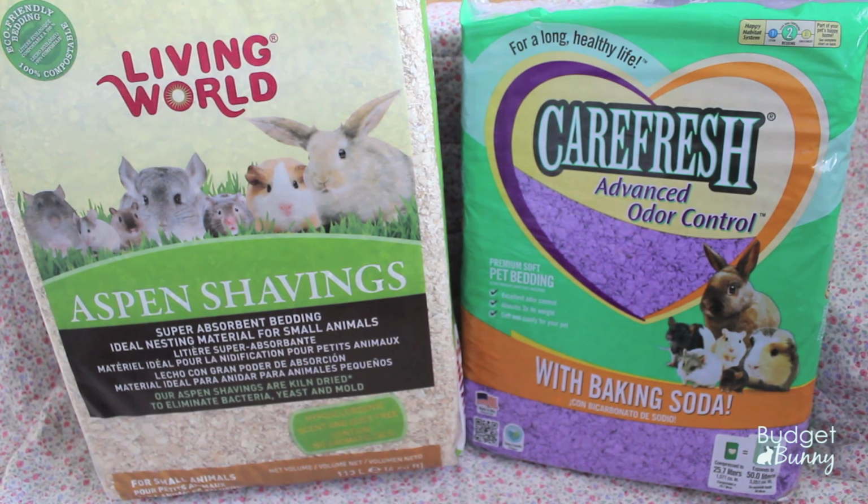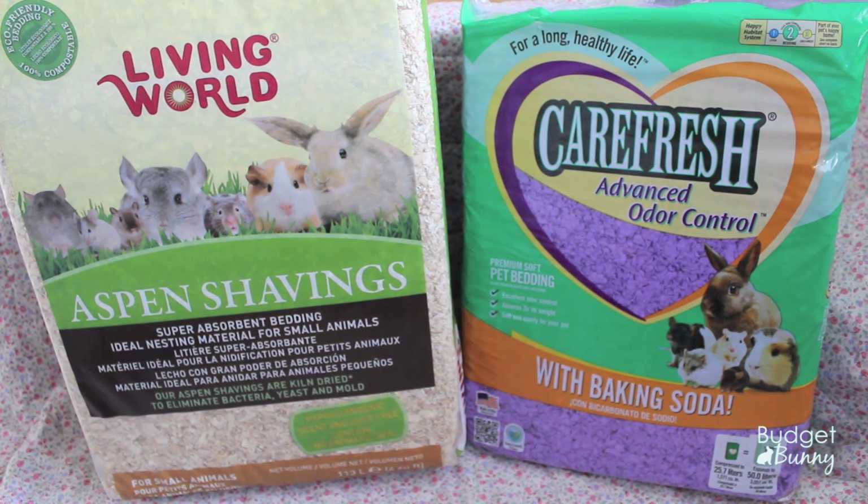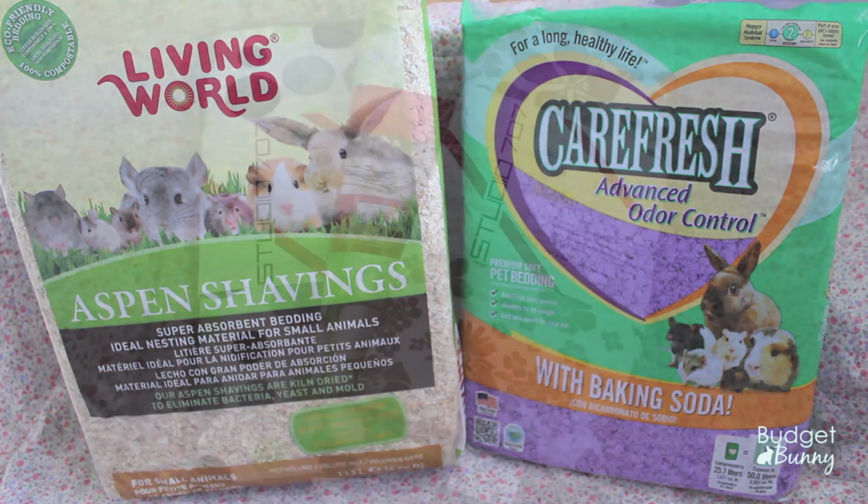So I picked up the Living World Aspen shavings because this 113 liter bag was on sale for $19.99, and I think it's usually $29.99, and it was the same with this purple Carefresh. I didn't pick purple because it's my favorite color. I picked purple because they're clearing it out. It was reduced to clear. I'm not sure why, but it was normally, I think, $29.99 and on for $19.99. This bag of Carefresh is the 25.7 liter bag that expands to 50 liters. They were both the biggest bags of bedding that they sell, and Chandler actually gets a mix of shavings with Carefresh or KT Clean and Cozy. Again, it depends on which one's the cheapest at the time.